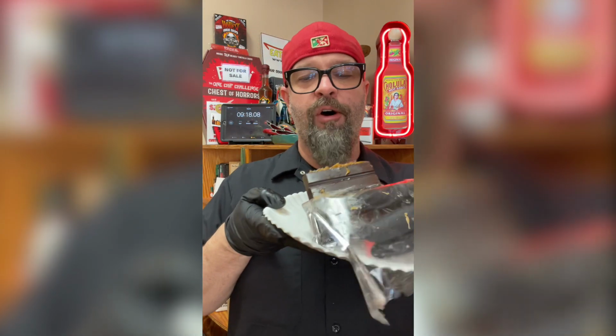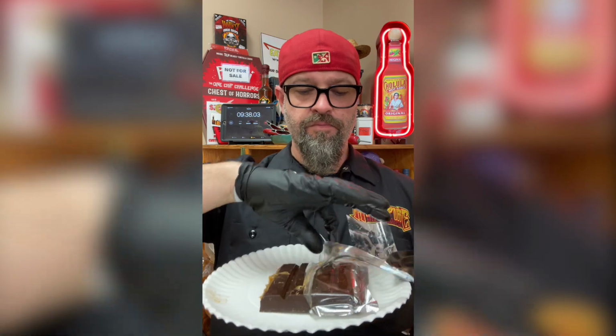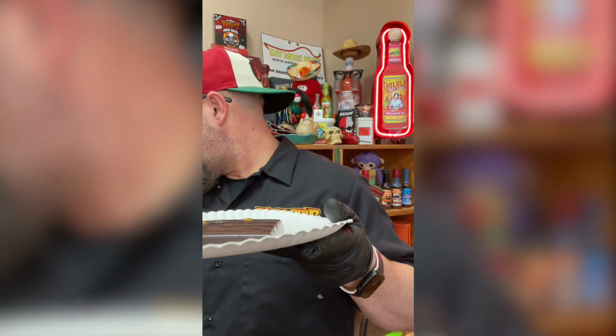I'm getting worried about this thing melting. I'm gonna keep it on plate from here on out. All right, 11:30 for the next leg. There you go. That's what I should have done from the start.